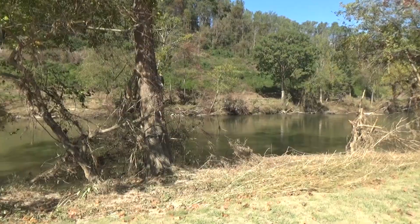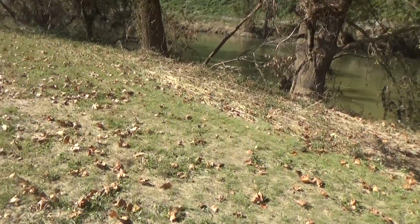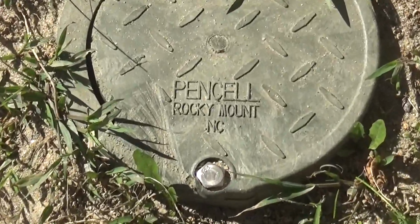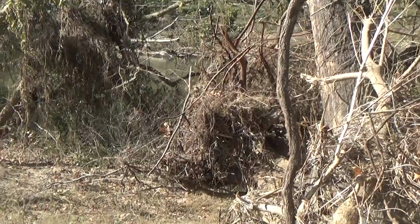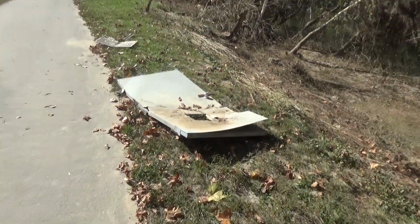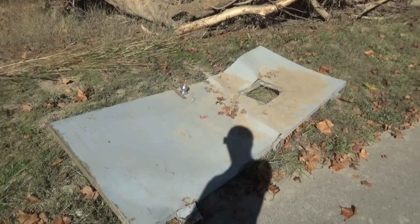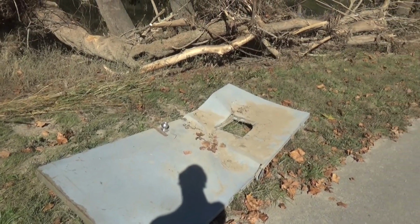Not sure. So we're in Asheville, right? So why over here then do I see this? There is this, I don't know if it's wood or a no-electric lighting thing, but it says Rocky Mount. That's like 300 miles from here. Oh my God, there's a door here. Right here, there's a door. I wonder where that came from. I can't really put that in a trash bag.